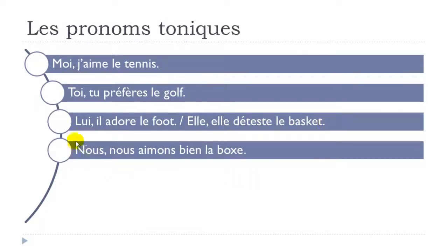Same thing here. Nous aimons bien la boxe. So the difference between aimer, I love, and aimer bien: normally when you put this bien after aimer, it's because you want to insist on the fact that you don't love something, you like it. Nous aimons bien la boxe.